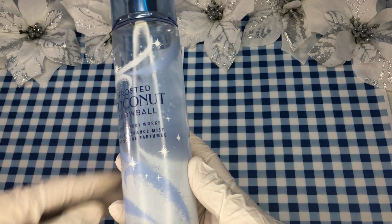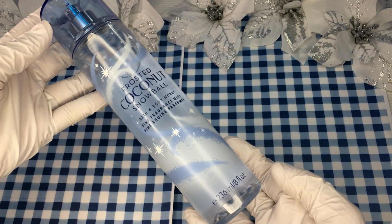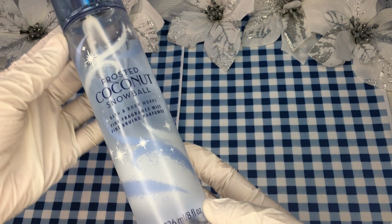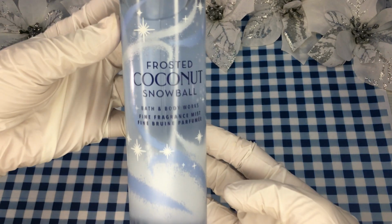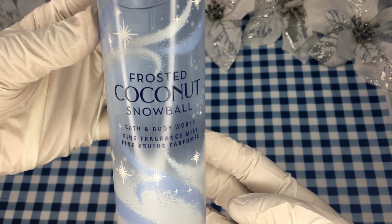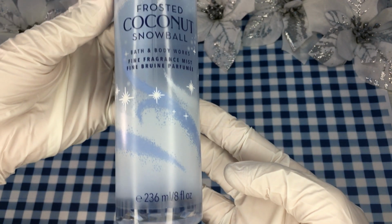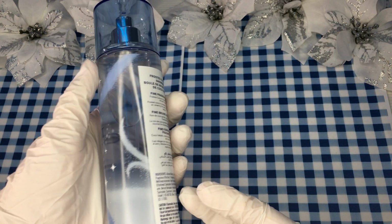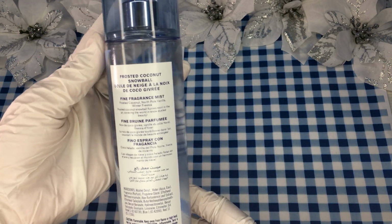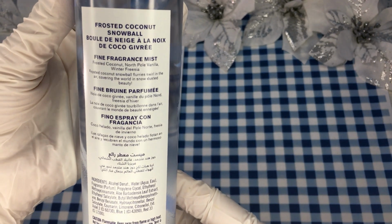And lastly, cherry on top. This is my cherry on top. Whenever I show you guys the mist, those are the cherry on top. They seal the whole combination. Frosted Coconut Snowball, my favorite scent of all time from Bath and Body Works. This is a part of their winter tradition, so if you see this at your store, grab it ASAP, because it's not going to be there near the springtime. This smells like a sweet and frosty coconut, just like the name suggests. The notes are frosted coconut, North Pole vanilla, and winter freesia.